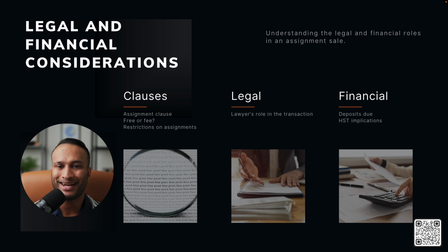You also want to look at HST implications. Maybe you purchased this property with the intention to live in it, and when you buy a property through a developer with the intention to live in it, HST is included in the price. However, if you decide to rent it out, if you're an investor, then you'll have to pay HST on closing, and you can get a rebate from the CRA, but you'll have to apply for that as long as you rent out the unit.